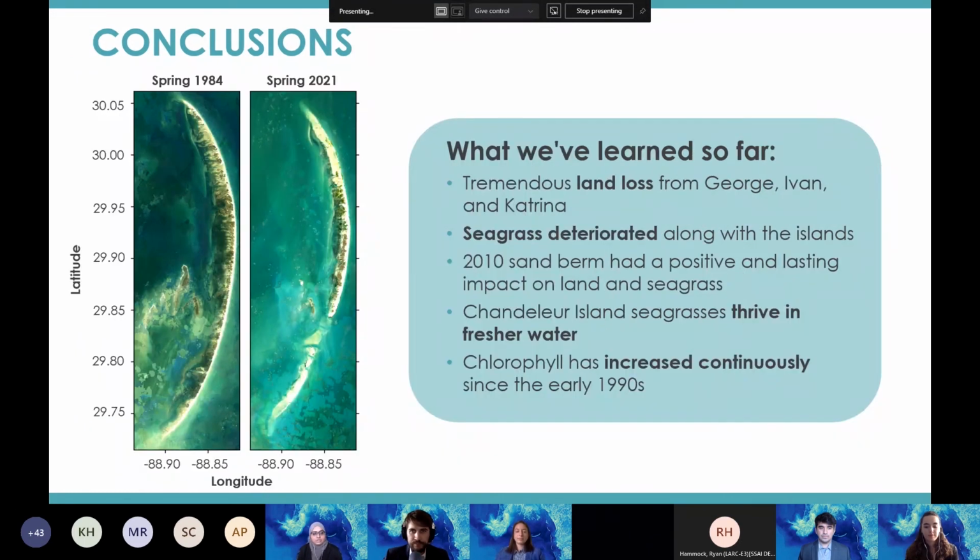So after looking at various water quality parameters through time series distributions in conjunction with the imagery, we noticed that there was tremendous land loss from hurricanes Georges, Ivan, and Katrina. Overall, we observed the seagrass ecosystem deteriorated along the Chandeleur Islands. There were some restoration efforts that were implemented in the coastal Louisiana region to restore the damage from destructive events such as the oil spill. Additionally, a sand berm was constructed in 2010, which had a positive and lasting impact on land and seagrass health. We noticed the Chandeleur Island seagrasses thrive in less saline conditions. Additionally, algal blooms have also increased continuously since the early 1990s. Next slide, please.